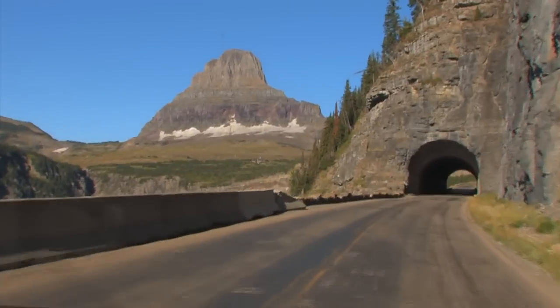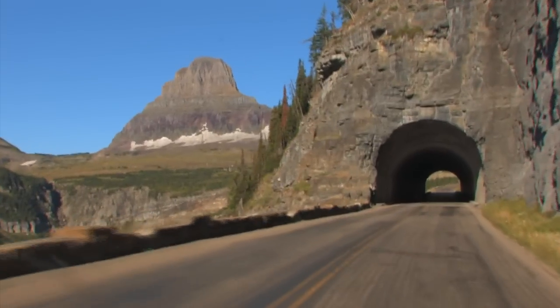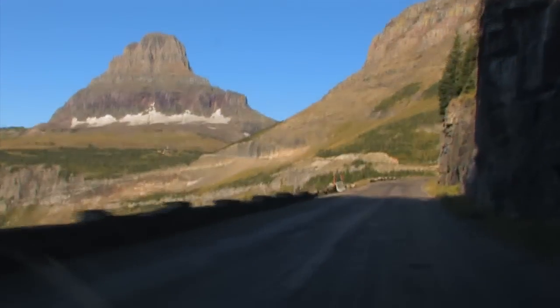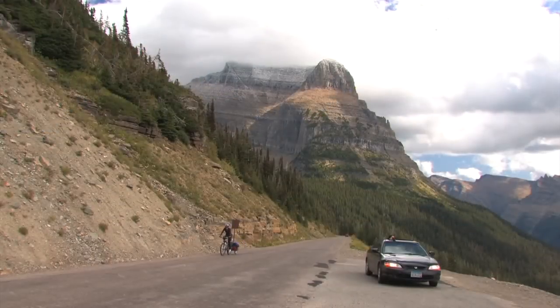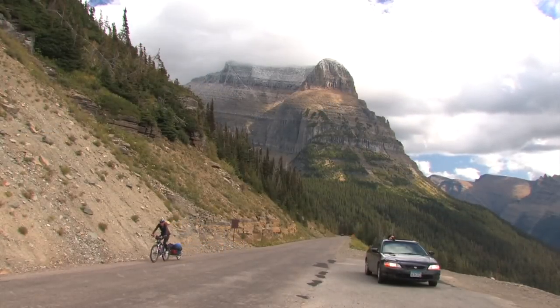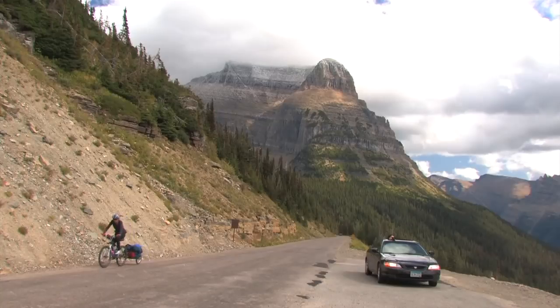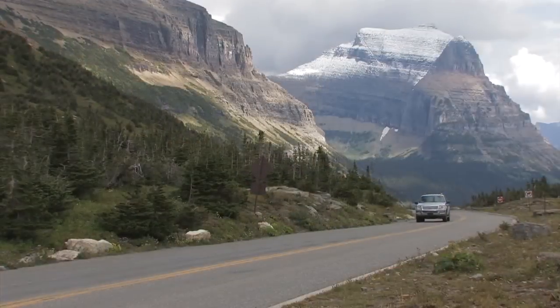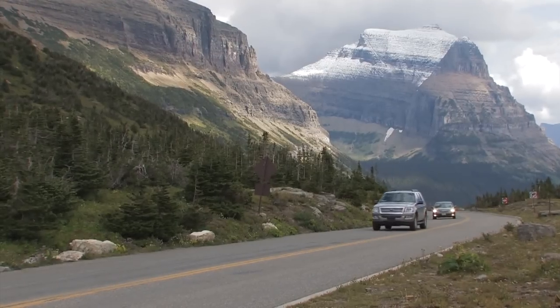There are tunnels on either side of Logan Pass. This is the East Tunnel. It's just below the pass. During certain times of day, cyclists are allowed to share the road. There are a surprising number of riders who complete the route. And it's even more amazing because from west to east, there is more than 3,000 feet of elevation change.